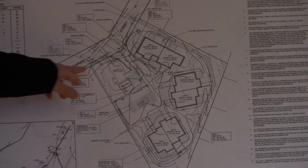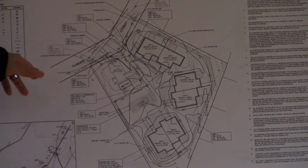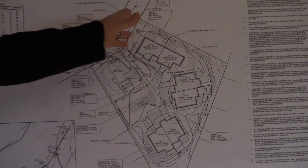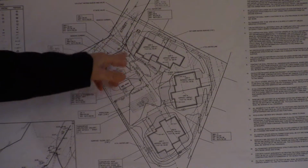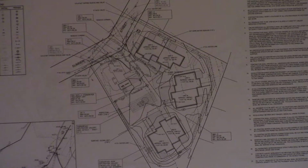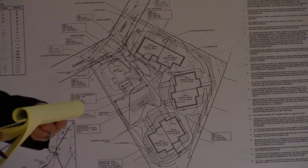We're proposing to basically rebuild the sidewalk along Sumner Street and provide it from property line to property line, so that sidewalk would be rebuilt. The vertical granite curbing would be reset, and handicapped access ramps on each side of the driveway would be installed.